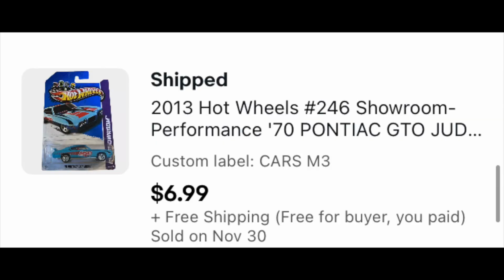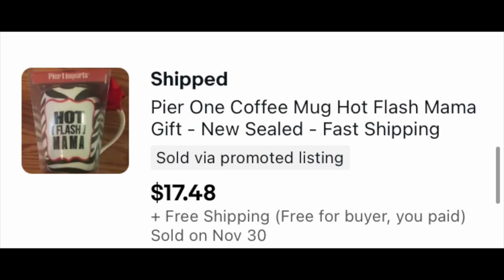The GTO Judge, this part of our Hot Wheels haul, 20 cents in, and it sold for $6.99. Free shipping. Not a whole lot there, but like I said, it's all profit. This Pier 1 mug, Hot Flash Mama, just goes to show that almost anything will sell on eBay.